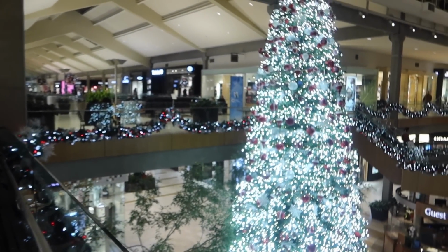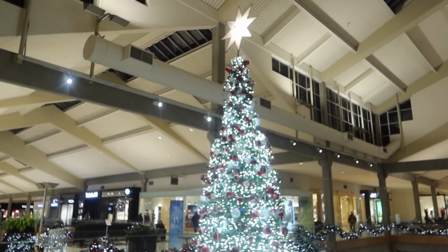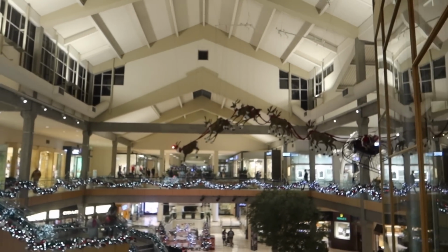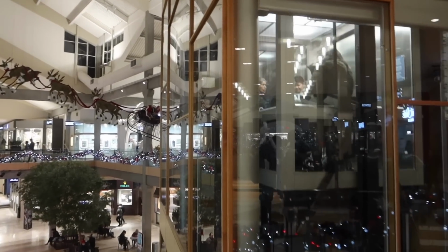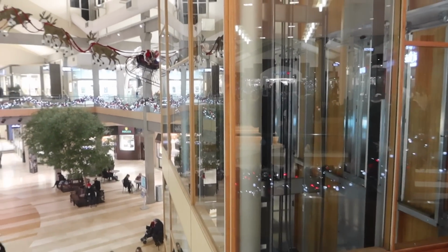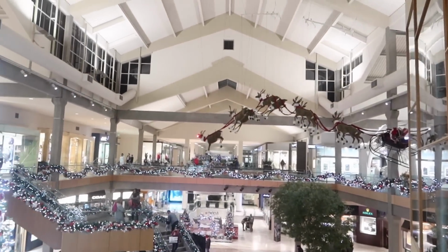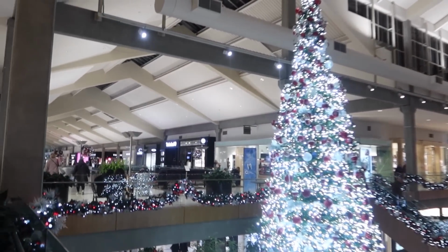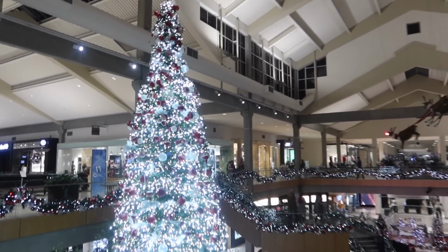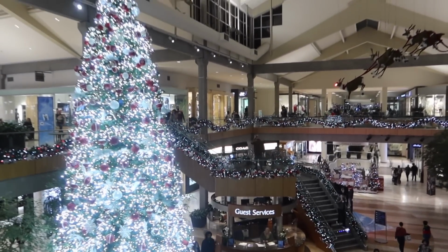So this is Bellevue Square, and they have this really pretty tree, and then I love how they actually did a Santa's sleigh. It's pretty fun because then Santa's grotto is over there. They had like an insane lineup going on earlier. And then the decorations just are everywhere throughout the mall. So it's really festive feeling here. Really pretty, very, very busy.